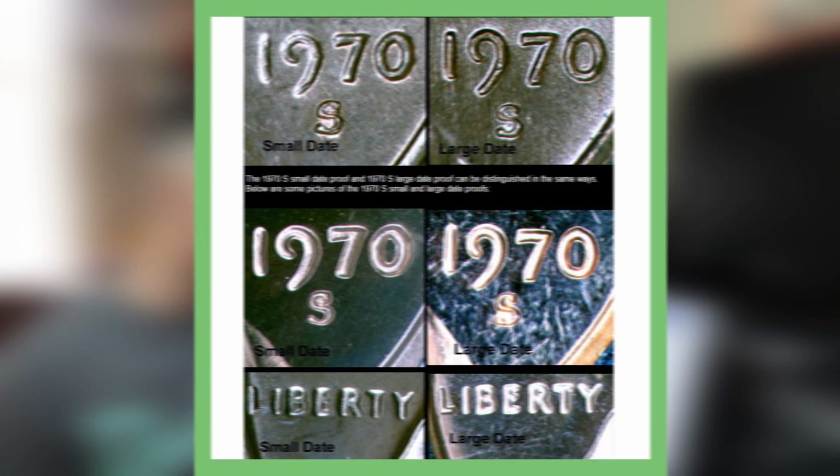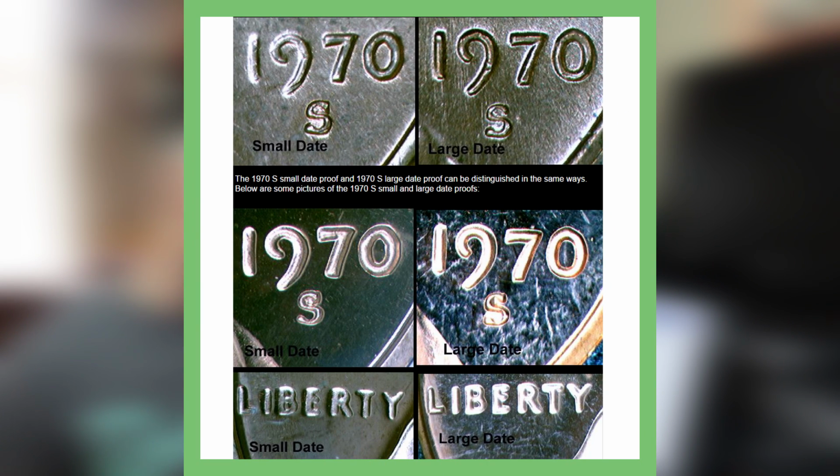Now here, if we look in the middle of the picture here, you will see the 1970S proof. And those are a little bit harder to tell which ones are small date and large date, especially if you don't have a picture that you're looking at. If you're just searching through coins, I think you could definitely tell the difference here on this one in the O. The O looks much wider on the small date compared to the large date. So watch out for those.